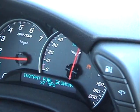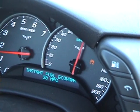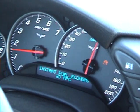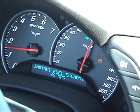So you were talking about the way that the turbo fills the cylinder, and that's basically the reason why you can make good power just cruising down the road and not have to use as much fuel. Is that right? Yeah, the car is able to make more efficient power with the turbos on there.